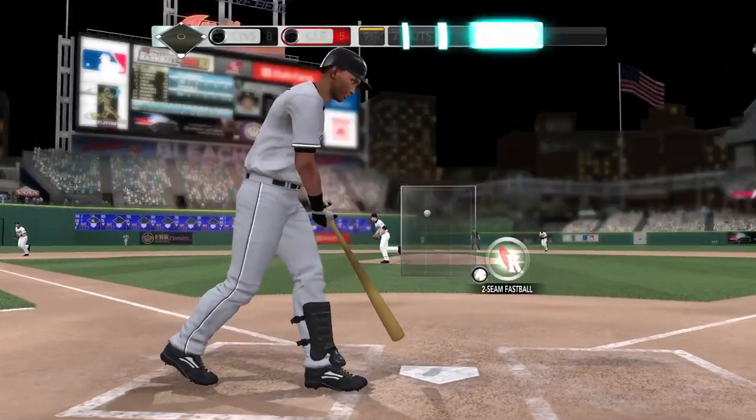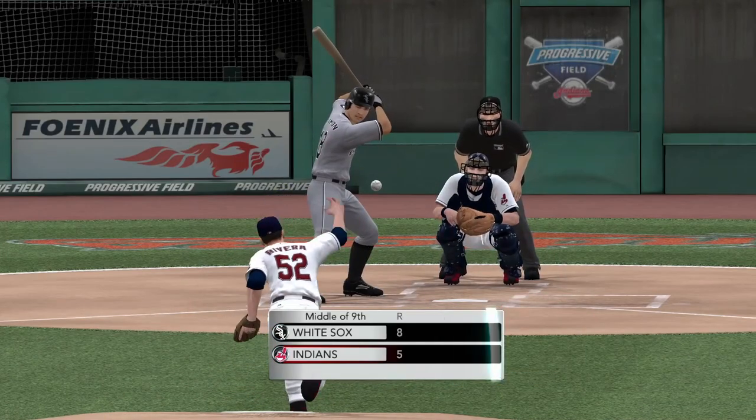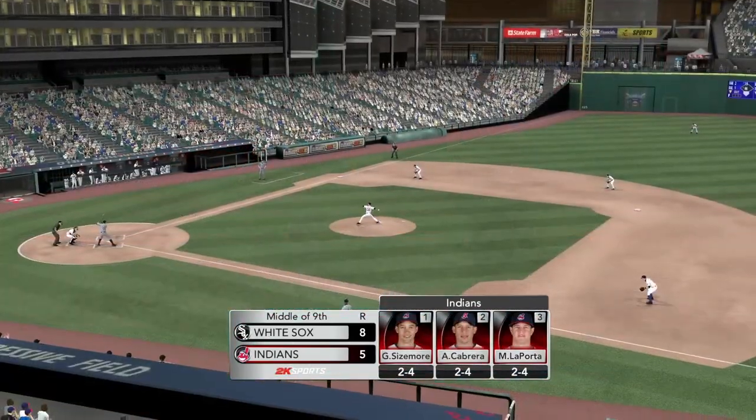Swing and a miss. Three strikes, and Alexei Ramirez is sent down. So they get the long ball working, as they have two solo homers in this half of the inning. White Sox.